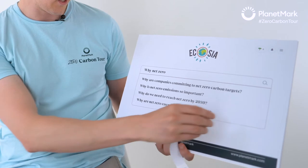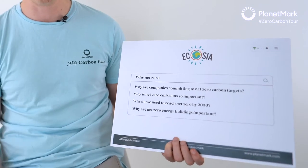Why are net zero energy buildings so important? So net zero energy buildings are really important because of the footprint that they have. Heating the buildings, cooling the buildings, lighting the buildings, all uses carbon. And so switching our buildings to use renewable energy sources, locking carbon into the construction of those buildings, and making sure that we're reducing the amount of emissions that go into their construction and their ongoing operational emissions is super important.